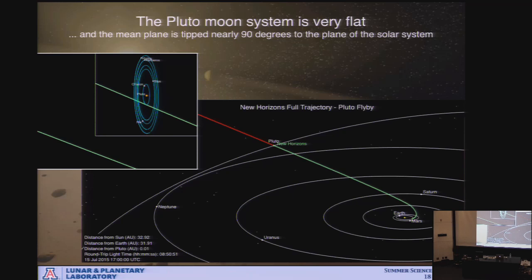So the Pluto moon system is actually very flat. These 5 moons have orbits that are almost totally coplanar, even more flat than the solar system as a whole. And not only that, the plane of the moon system of Pluto is tipped nearly 90 degrees to the plane of the solar system. Okay, so there's Pluto's orbit there. New Horizons is just past Pluto. And so Pluto presents more or less a bullseye target as the spacecraft went through the solar system.